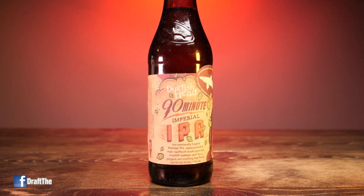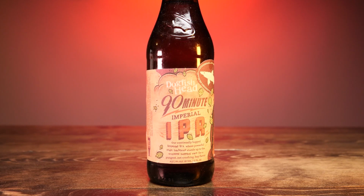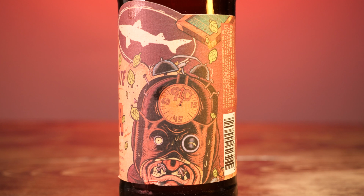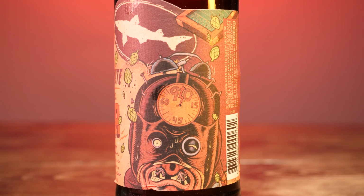It's an ale, it's 9% alcohol by volume, it's 12 fluid ounces, and it's got this cool kind of cartoony look to it. It's got a picture of a guy with a timer on his head. It's up to 90 minutes. It's like an alarm clock. He looks like he is under some extreme duress. One of his eyes is like half closed. He's got some nails either coming out or going into his mouth. His teeth are all broken up and a bunch of hops are being dropped on him.